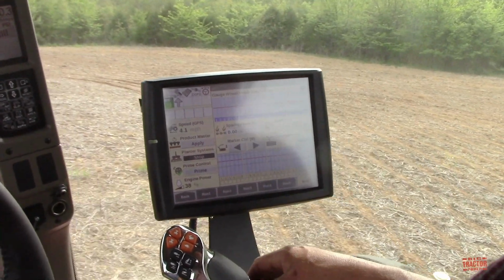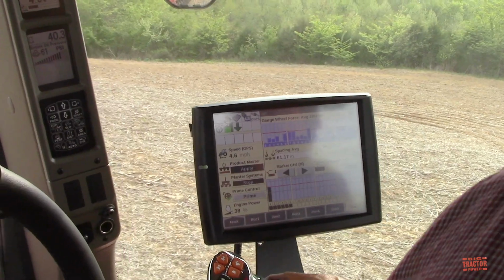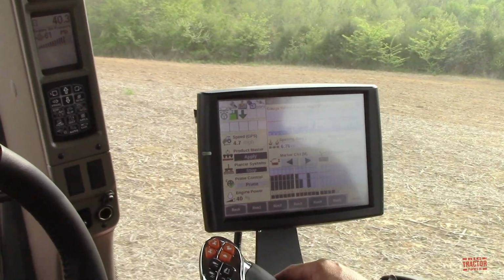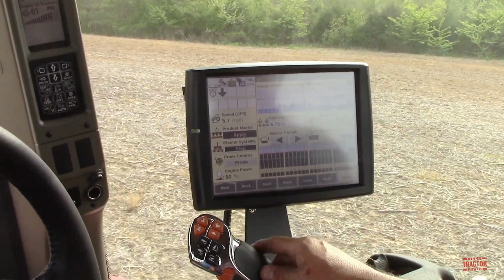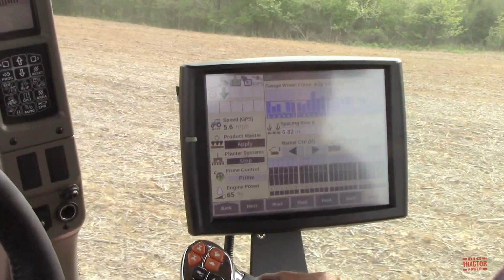Make sure the seed is planted correctly. Here we can see all the row units coming on as it starts over the next pass in the field that's been unplanted.